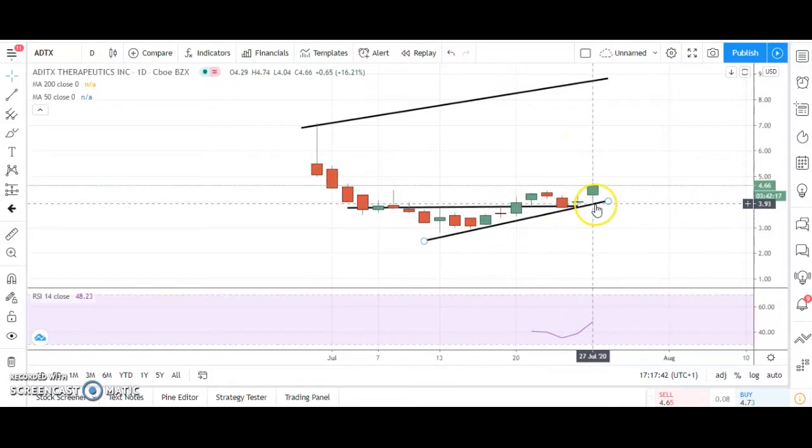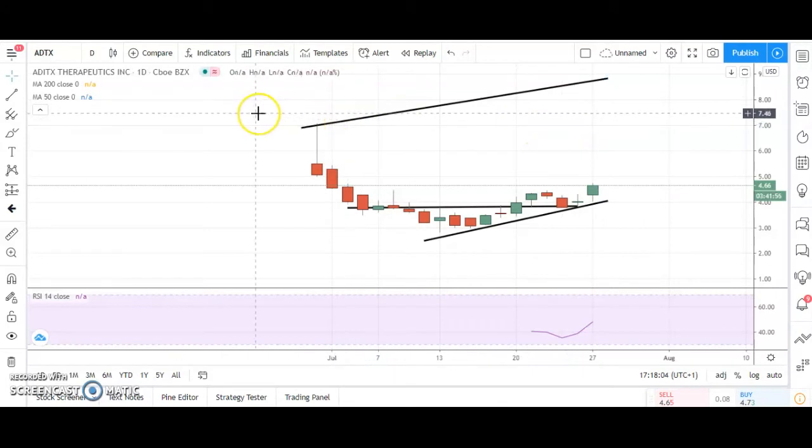Ideally, we don't break back below that uptrend line from earlier this month at $3.90. If you're cautious on the stock, maybe you wait for an end-of-day close through that last high we had at $4.40 or so, $4.45, just to be sure that we are on our way. But $9 is the big target there for ADDICTS if we can have a reasonable close for today.